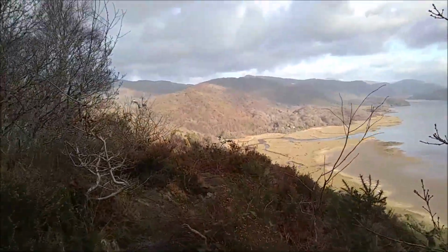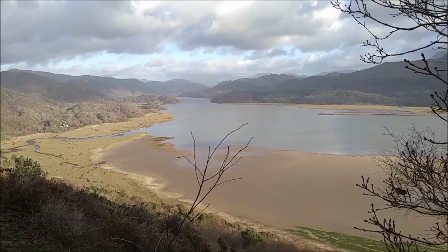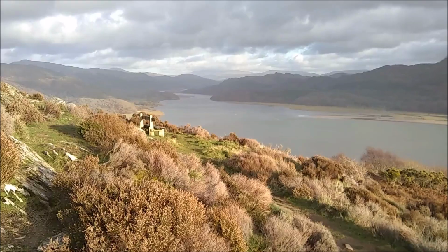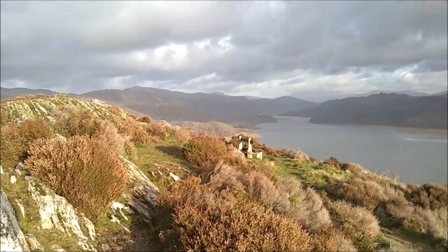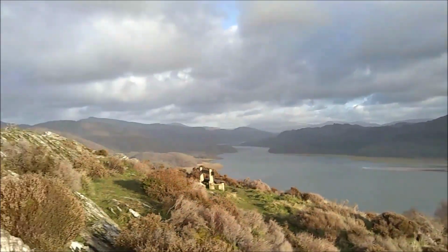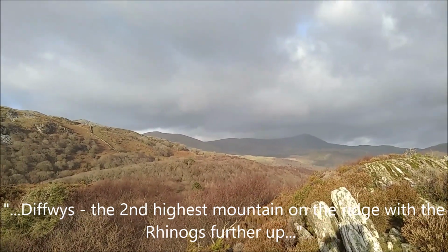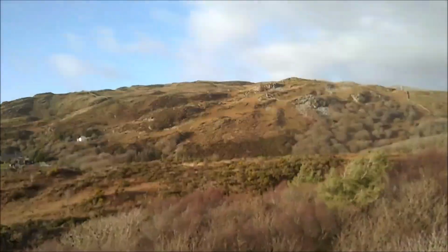I think, oh, the sun's shining. Yeah, that is a good view. Look at that. Magnifico, magnifico. The Mawddach estuary, and there's the Cadair Idris in clouds, and there's Diffwys up there, second highest mountain along that ridge there, and the Rhinog's further up, the Llawlech Ridge.